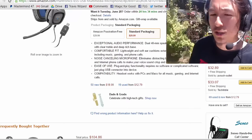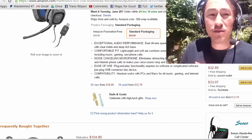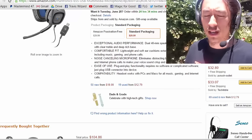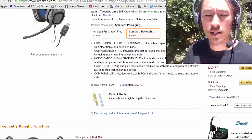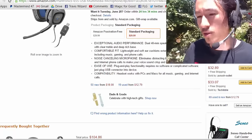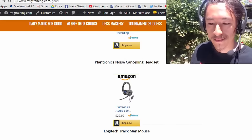It's stupid. You could get the new Plantronics that's a USB, but I don't even know that it's better, because direct connection pretty much always gets higher quality than USB in 2016. So Plantronics is the world leader in noise canceling headsets. So 12 bucks, yes, give me that.